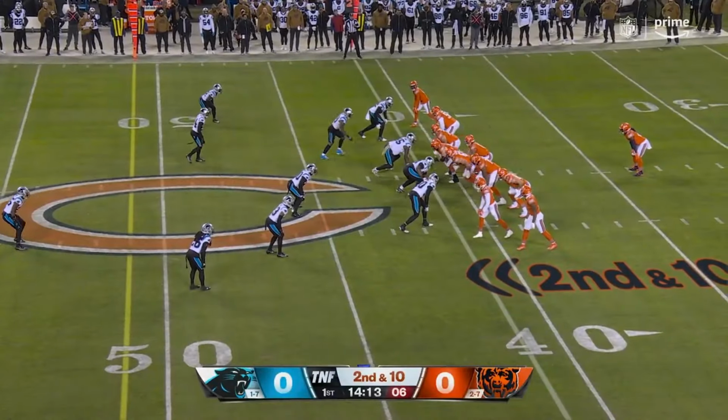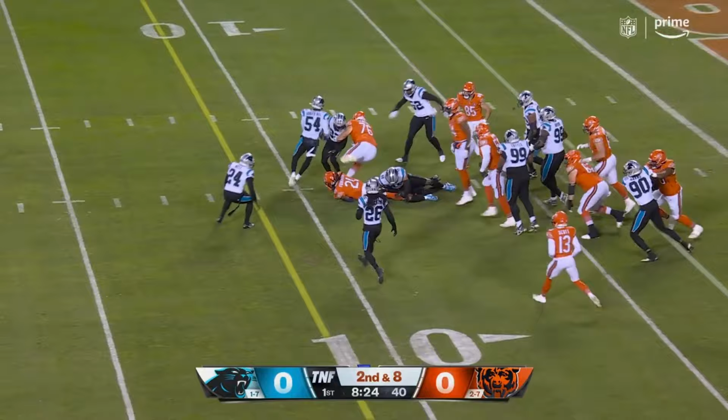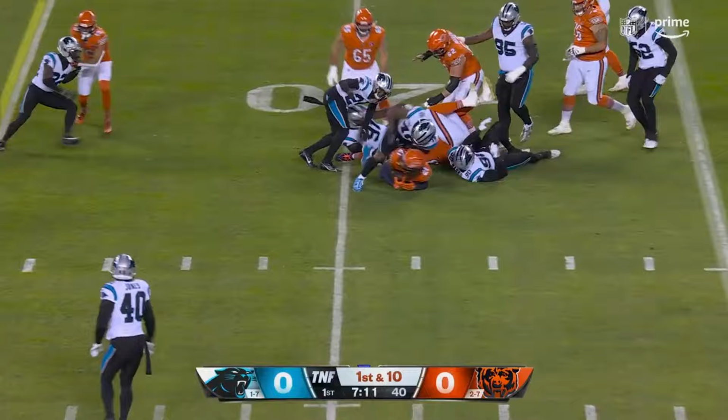Great vision. Through the middle. Foreman to the back. Deontay Foreman, looking good over there. Inside handoff, 4-yard gain here.